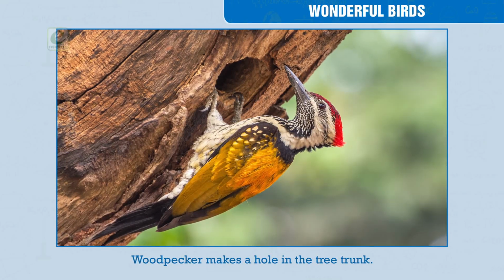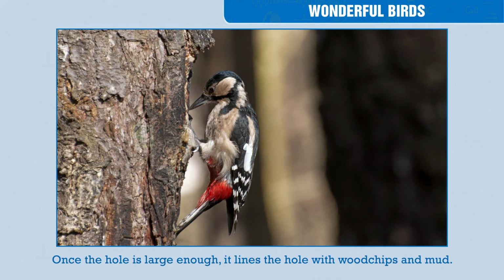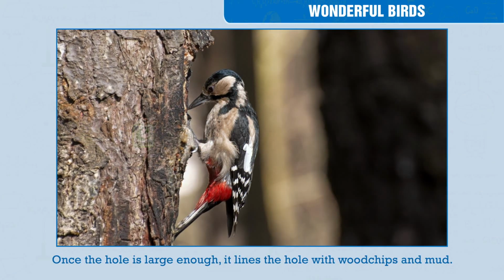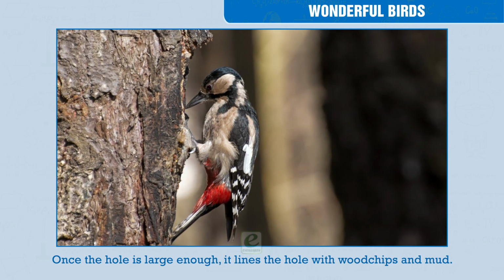Woodpecker makes a hole in the tree trunk. Once the hole is large enough, it lines the hole with wood chips and mud.